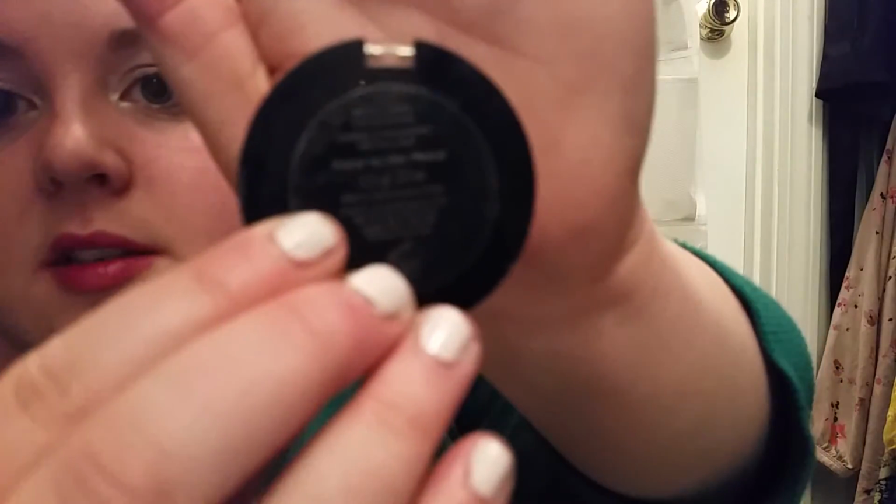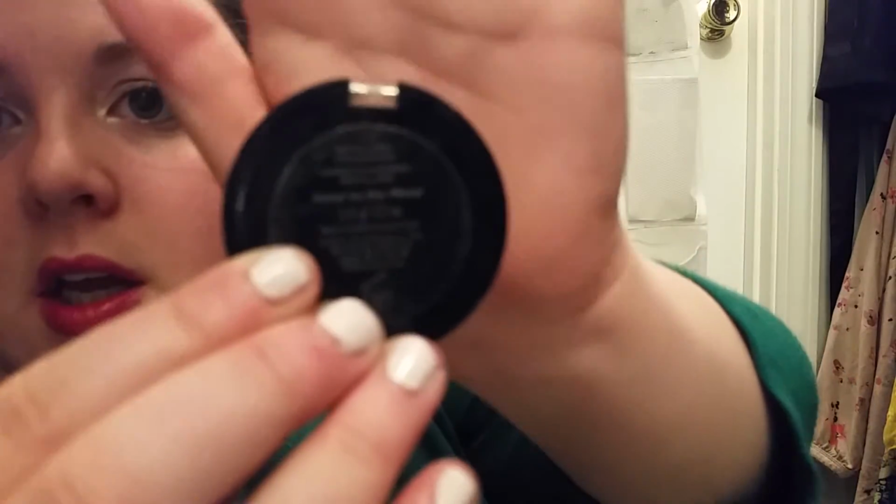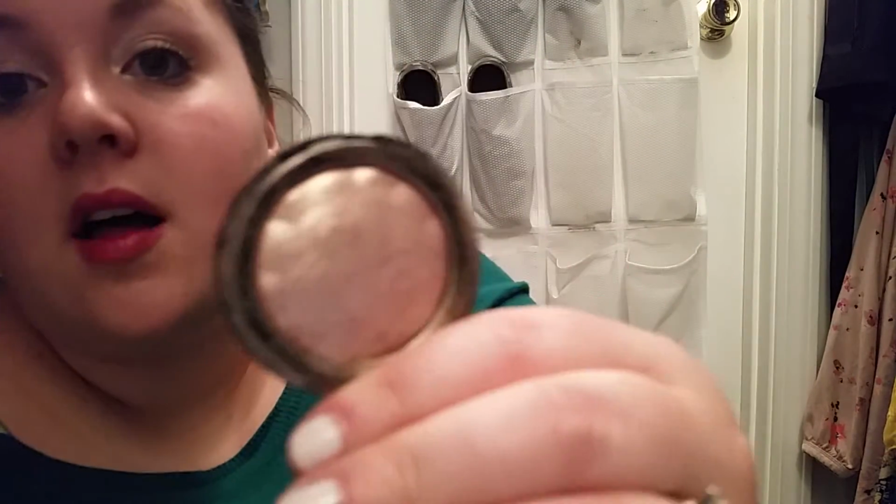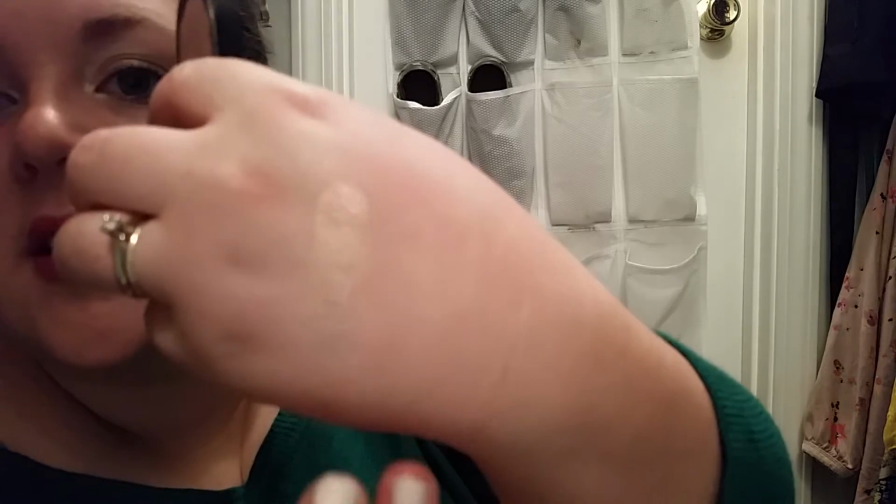And I'm trying to get this to focus. Probably it won't. I'm sorry. But this is just a nice metallic gold color, and it is quite metallic. You guys can see that. Yeah, I'll swatch it right there.